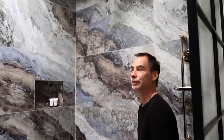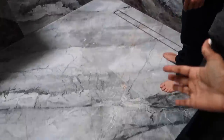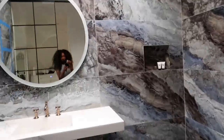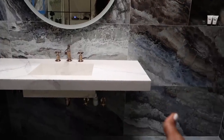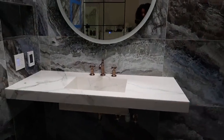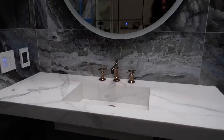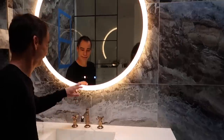And another thing, because the floor is heated, when the water falls onto the floor and comes onto extra area, like right here, it evaporates because of the heat. Another thing we did was the sink. The sink was originally in this location, but it's a completely different size. You'll see on screen how it used to look and how it is now. So we got this stone sink, the gold faucets we mentioned to you before from Brizo, and we went with a round mirror as well.